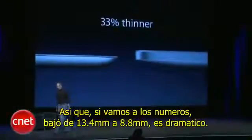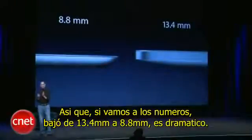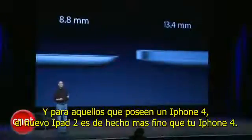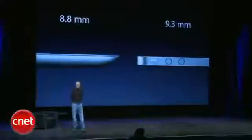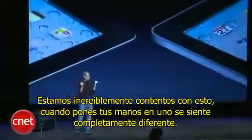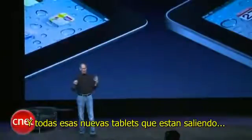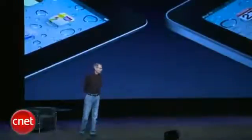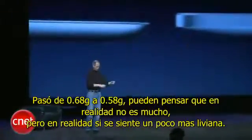So if you look at the numbers, we've gone from 13.4 millimeters down to 8.8 millimeters thick. It's dramatic. And for those of you that have iPhone 4s, the new iPad 2 is actually thinner than your iPhone 4. So we're incredibly happy with this, and when you get your hands on one, it feels totally different. And all of these other tablets are coming out, most of them even thicker than the original iPad, nothing even approaching this. In addition to thinner, it's lighter as well, going from 1.5 pounds down to 1.3.